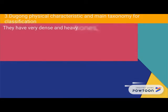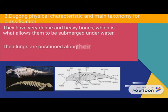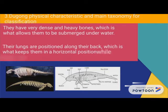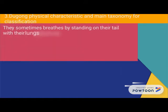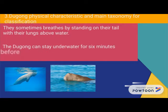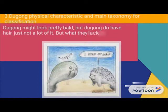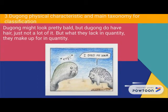They have very dense and heavy bones, which is what allows them to be submerged underwater. Their lungs are positioned along their back, which is what keeps them in a horizontal position while they are swimming. They sometimes breathe by standing on their tail with their lungs above water. The dugong can stay underwater for 6 minutes before surfacing. Dugong might look pretty bald, but dugong do have hair, just not a lot of it.